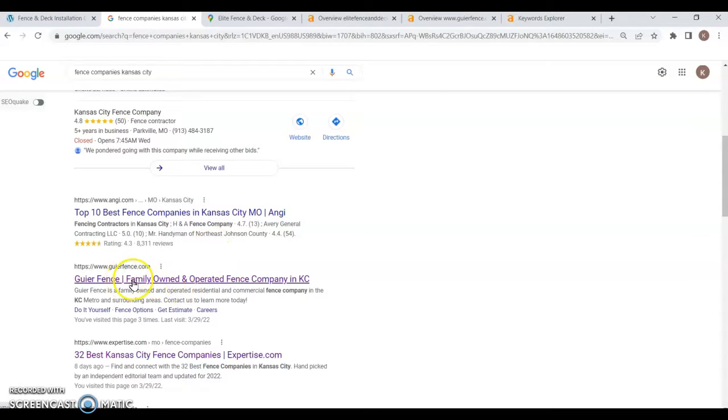But Google actually does prefer the smaller businesses over these guys. It's just a matter of having enough power behind your site and enough content on your page to get you up into that top spot.